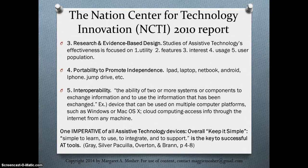Number 4 is portability, really to promote that independence. And that's the ability to move from one to the next quickly, to take it with you. Again, iPad, laptops, netbooks, Androids, iPhones, jump drives, all of that helps with that portability. And finally, number 5 is interoperability. That's the ability of 2 or more systems or components to exchange information and use that information.